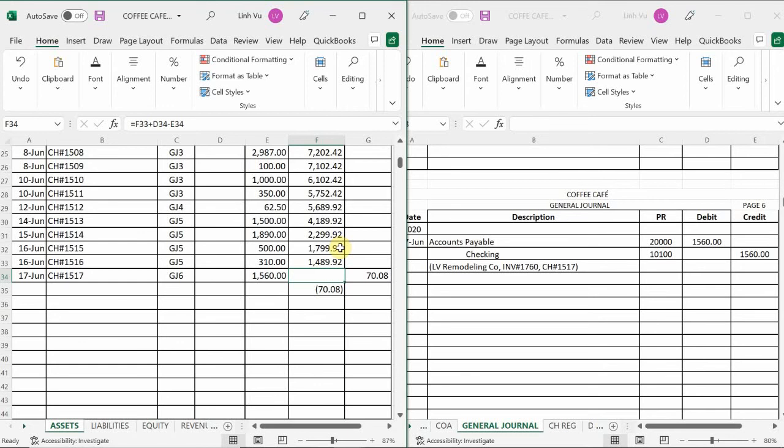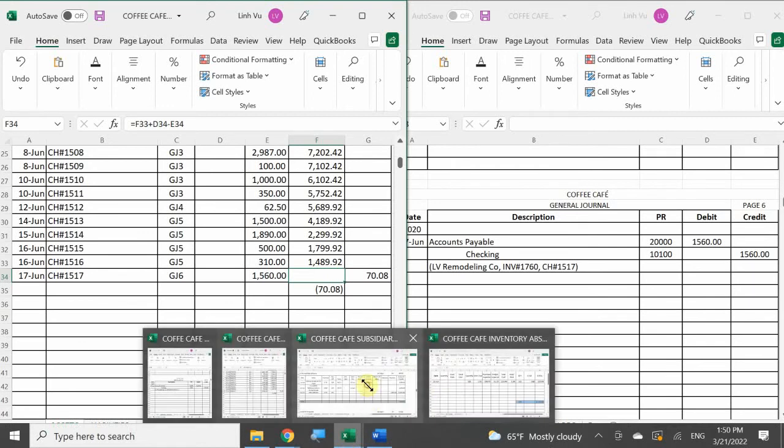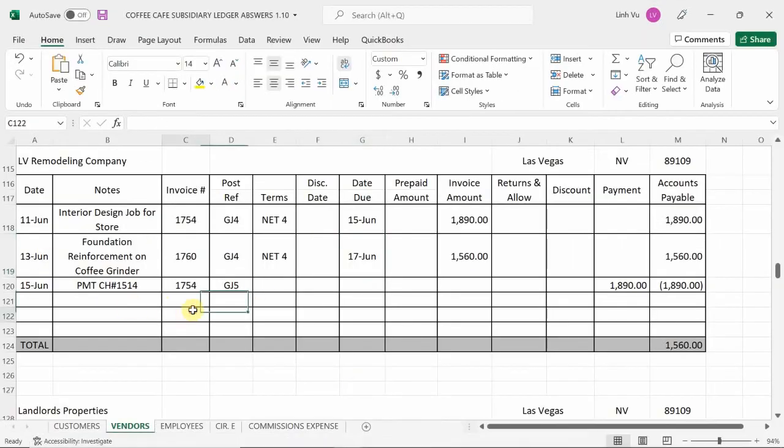All right. Okay, so now that I paid LV Remodeling, what do I need to do next? Update the subsidiary. I need to now say that, hey, LV Remodeling, I don't owe you anything anymore. Because right now it shows that I owe $15.60. But in reality, today is the 17th.